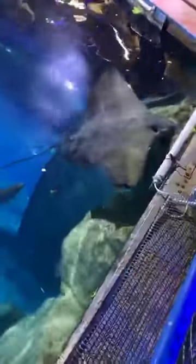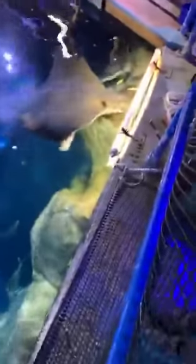They're quite a bit different to the southern rays. The southern rays are big and round. I don't know if you can see, there's one right on the bottom of the tank down there. Big round rays with long tails. These guys have got a pointy nose and pointy fins.